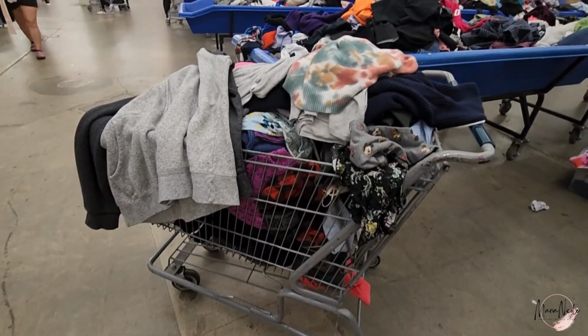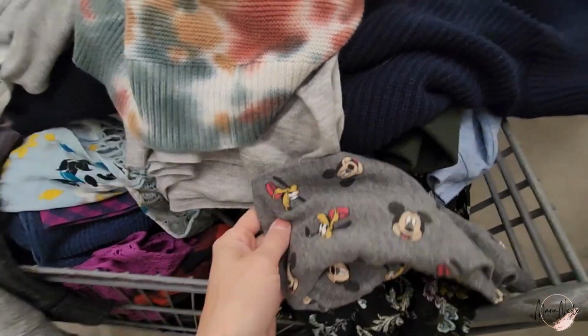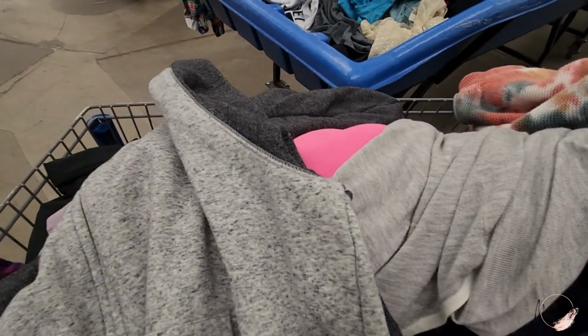I know I need to start sorting. My cart is overflowing, but I keep finding more things. It's very difficult. I grabbed some Mickey Mouse shorts for my son. Definitely have a lot to go through here.